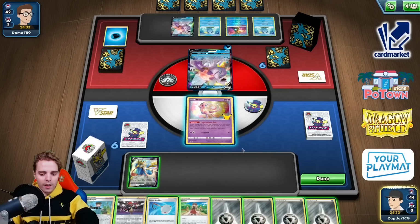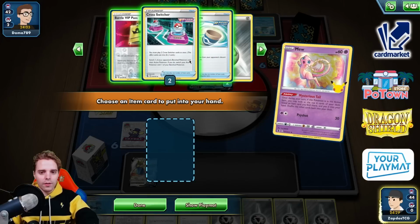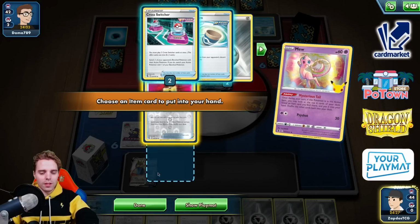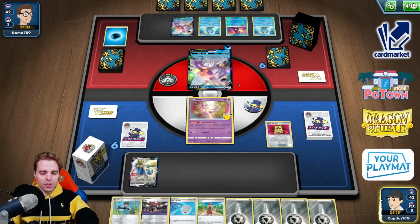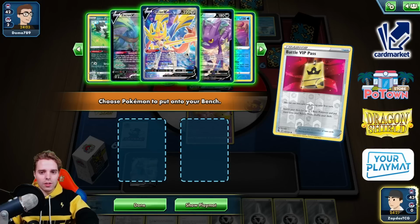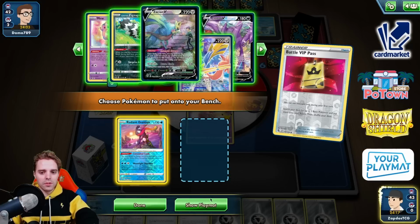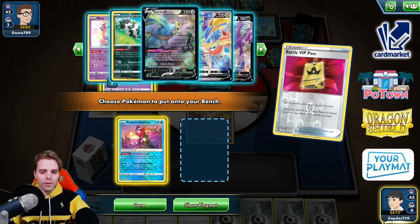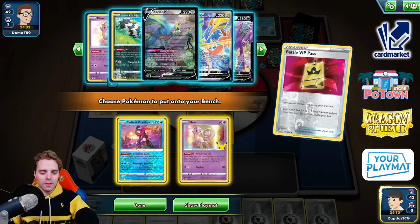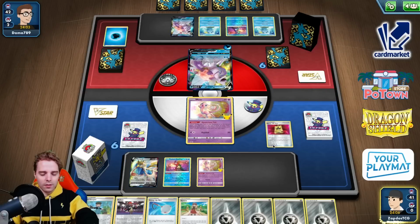Cool. What else? I'm probably gonna be utilizing Mew first, see what we have here. There is Battle VIP Pass, which can definitely help with Radiant Greninja situations. Radiant Greninja in the house, maybe setting up another Zacian here is not a bad idea per se. Although I want to be going for the donk, so maybe going for another Mew is not a bad idea per se. We can set up another Zacian later.